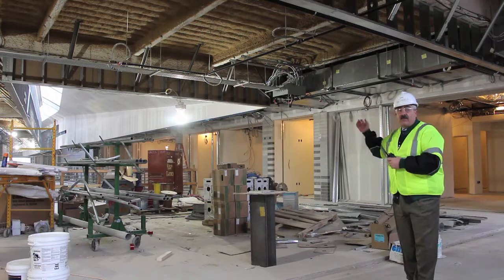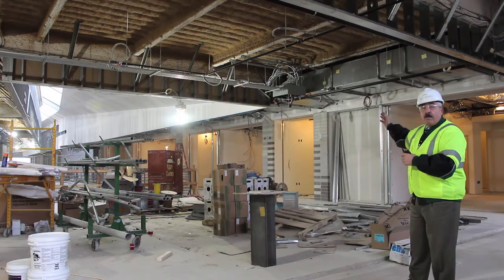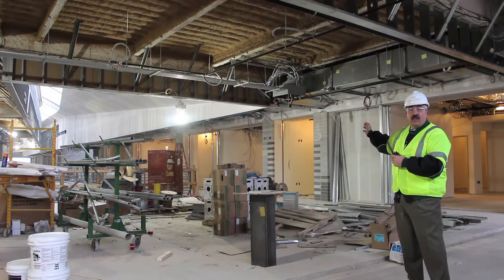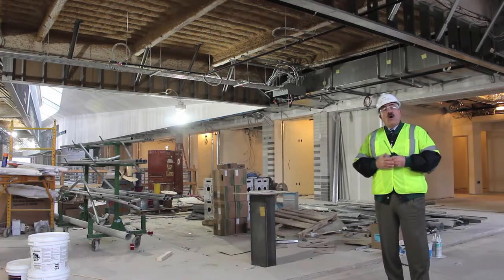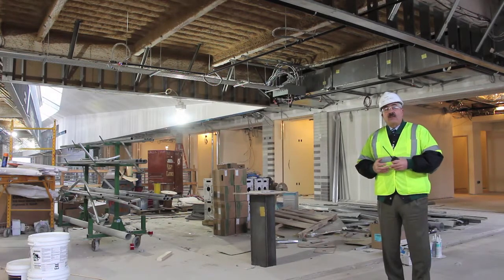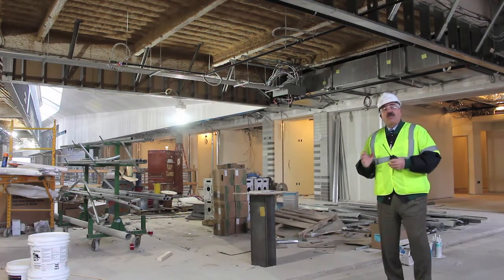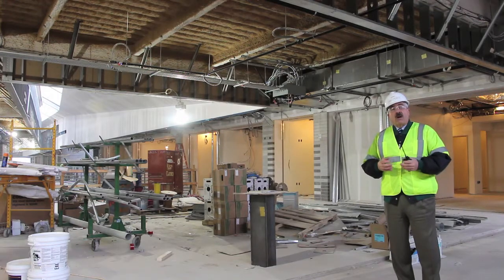And if you look over my shoulder, you will see a suite of offices that will provide our community all the resources they need. Presently, if you go into our old building, you have to walk the halls for quite a distance to get to guidance counselors, to get to social workers, to get to even my office. Here, everything is all in one area, which will make it very convenient for our families and for our community.